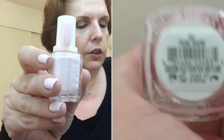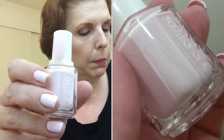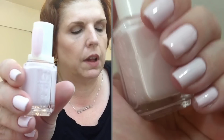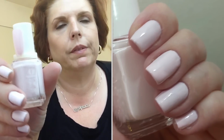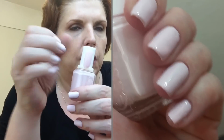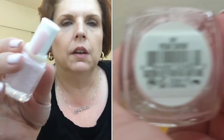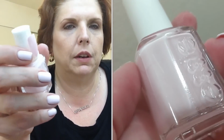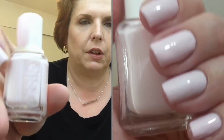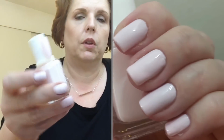So this is Peak Show, and it's just that, a whitish pink, like a white baby pink cream. It was streaky on the first coat and got better with the second. It dried fairly well. I did ruin this nail, of course, because I itched while it was still a little wet. So I did ruin my nails a little bit, and it showed in the picture I had on Instagram. But you can see there's just a pink white and very dupeable, I would say. So Peak Show.